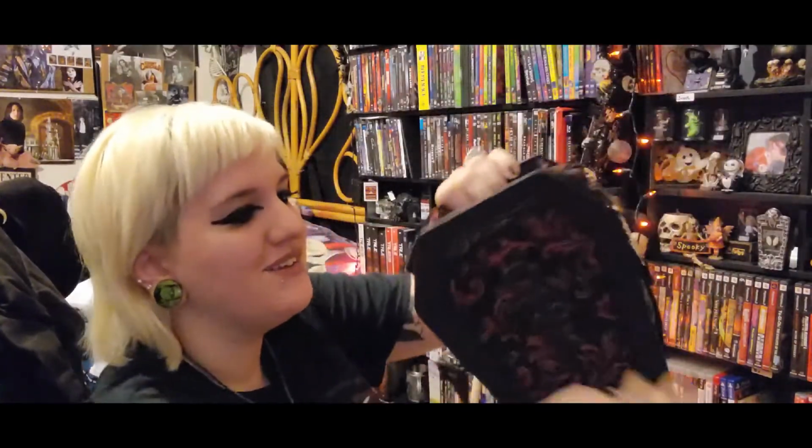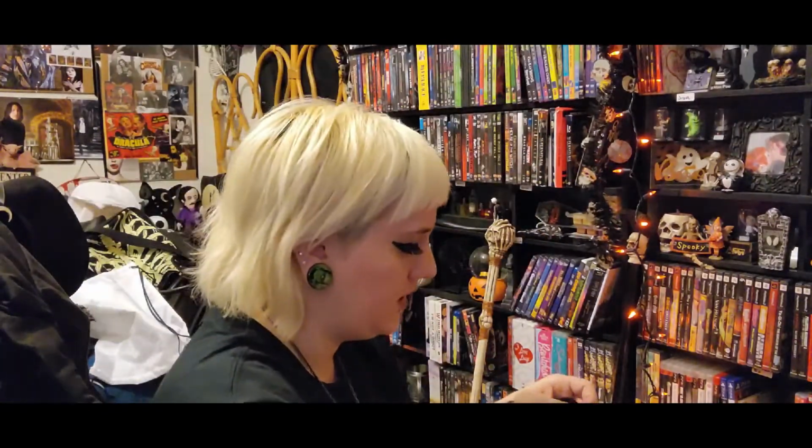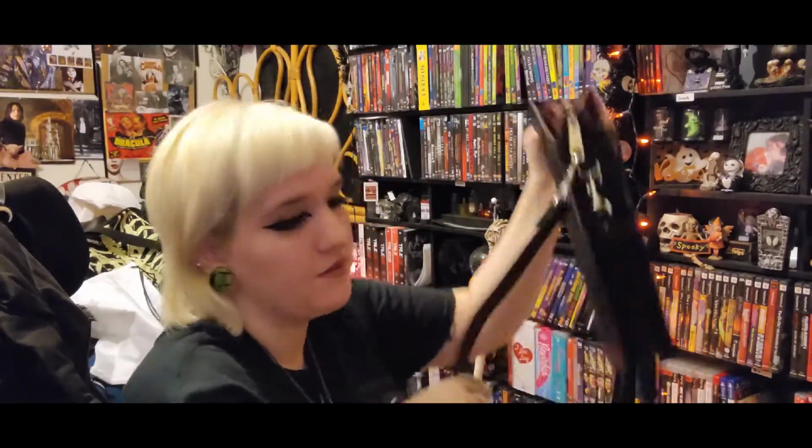So this one does not fit a whole lot. It definitely does not have much space. So like I said, if you ladies prefer smaller bags, this is definitely one of those kinds of bags.